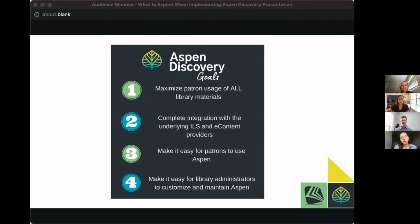Our second goal is that we want to complete integration with as many different ILSs and as many different e-content providers as we can. We have several different ILSs that we work with. I can't remember the number off the top of my head, but that is our intention. We want to make sure that we're offering Aspen Discovery to as many patrons as we can. So we're always working to integrate with different ILSs and other providers.